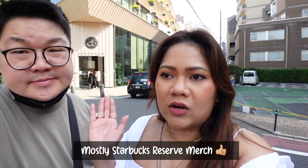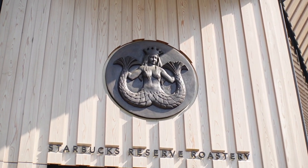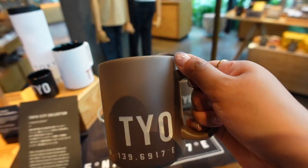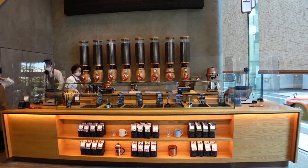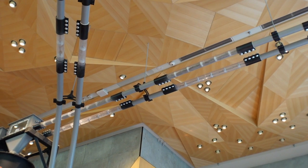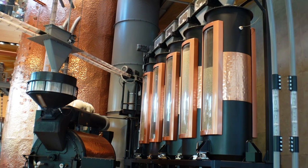And then you can also find most of the merchandise here, like cups, mugs, tumblers. They even have some Reserve Roastery chocolate too. See, if you look at the piping above, basically all the beans are being transferred over to the silos to be roasted, I guess. That's pretty cool.